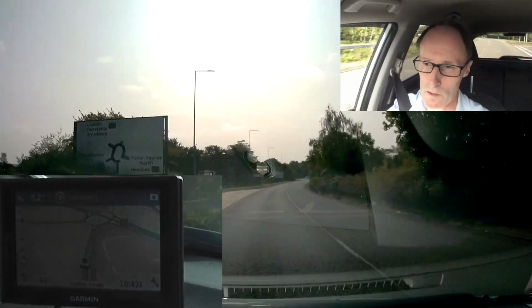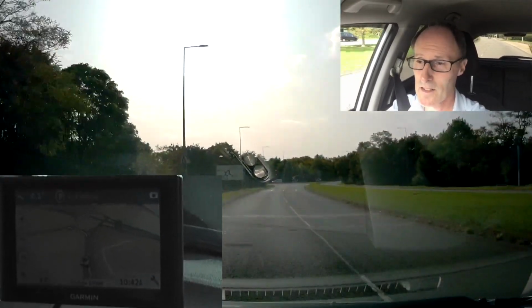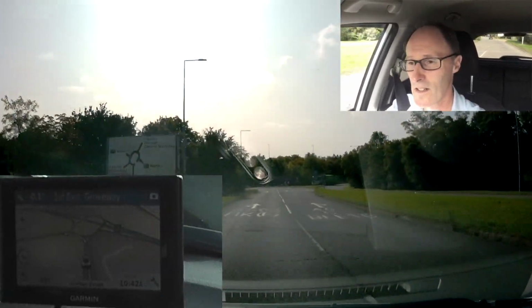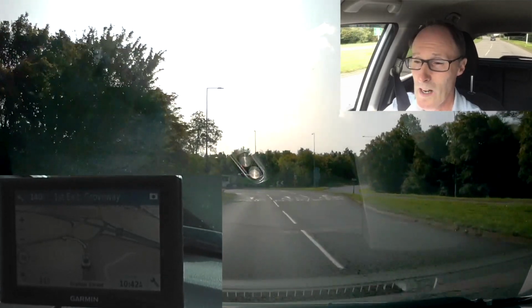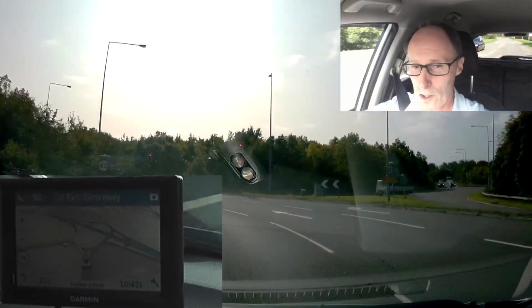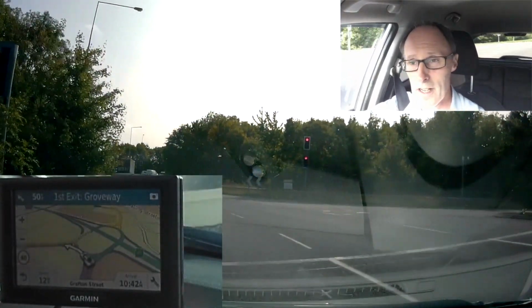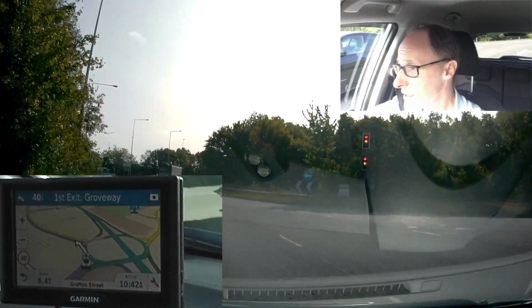So I'm checking my mirrors, and I'm signalling left before it's even told me. At roundabout, take first exit. So that was quite late then, wasn't it? And if you wanted to go ahead, it'd be a bit more trickier for you. So quite important, if you've got the opportunity, glance at the map when you can, and it helps you to kind of plan things.